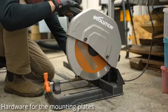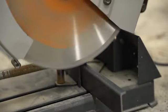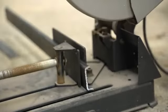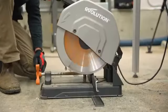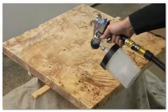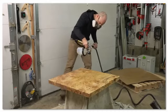When I started building these two tables, I thought they would be essentially the same, but a few small differences here and there. And as it turns out, they were wildly different. For one, the finish on the Mappa table was much different. I actually tried my hand at spray finishing for the first time in my life and it actually went pretty well.